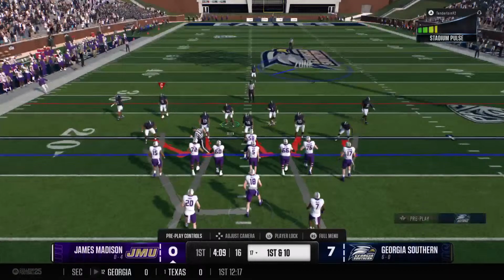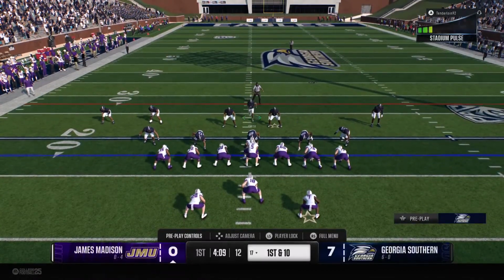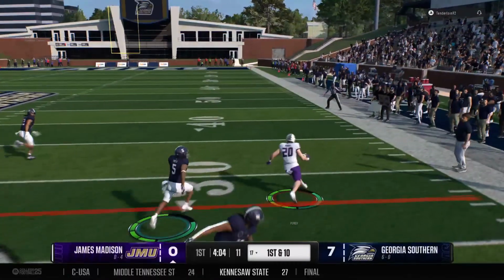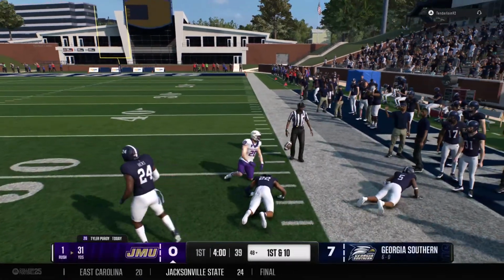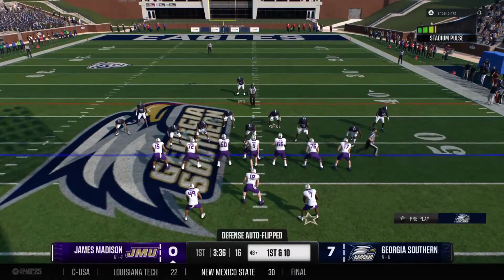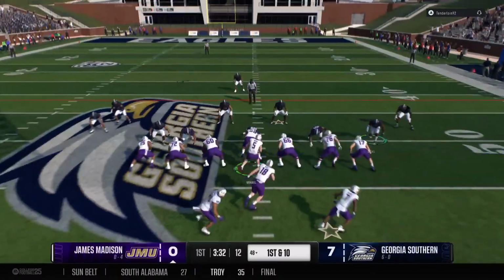The offense lining up for a first down play. On the ground, it's Purdy. Gets it past the marker. And he's to the 48-yard line. That'll be good enough for a first down. Defense is going to have their hands full trying to stop this guy. They better rally to the football and get multiple hats because he is not easy to bring down.